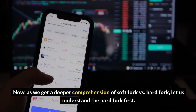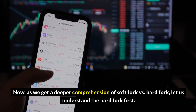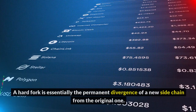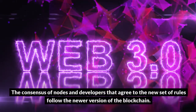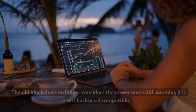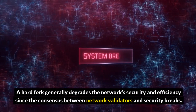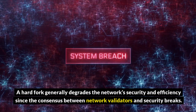What is a hard fork? Now, as we get a deeper comprehension of soft fork versus hard fork, let us understand the hard fork first. Consider this a process in which the creation of a new blockchain is imminent, with a few miners disagreeing to bring the upgrade. A hard fork is essentially the permanent divergence of a new sidechain from the original one. The consensus of nodes and developers that agree to the new set of rules follow the newer version of the blockchain. The old blockchain no longer considers the newer one valid, meaning it is not backward compatible. A hard fork generally degrades the network's security and efficiency, since the consensus between network validators and security breaks.